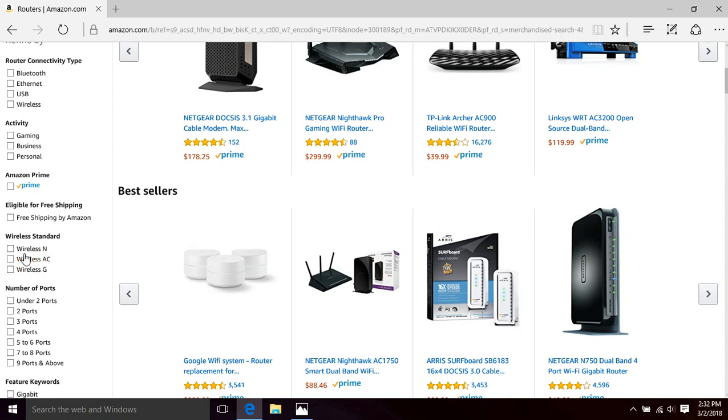You could get on that. Your roommate can get on there, and you have, I don't remember off the top of my head, but it's a lot of channels. It's way more channels than you'll probably need in the barracks. So I would recommend you buying a wireless AC router. So we're going to go ahead and click AC.